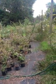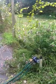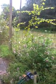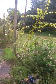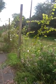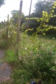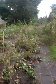We have some wild stuff growing like spotted bee balm and mint, we're using to keep out the other plants. Some vining plants including grapes, and we're trying to root those from the cuttings.